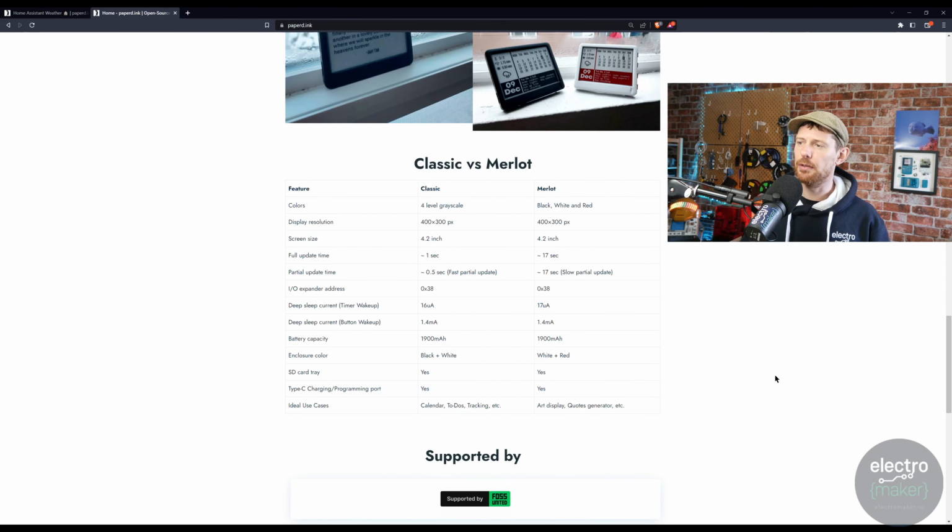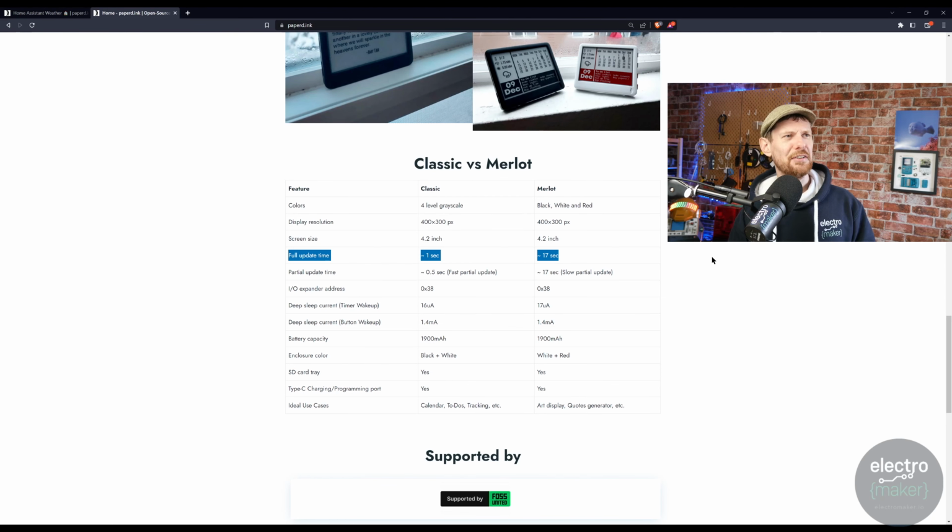So as I mentioned before, there were a few key differences as to why you might want to get one over the other, and you will see here the big one for me would be this 1 second full update versus a 17-second full update. That's quite a different number.